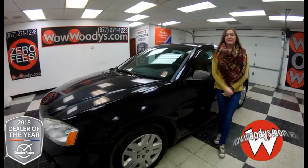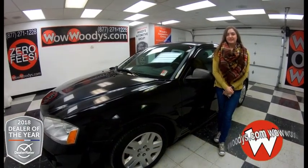Hey everyone, if you're looking for a very sporty sedan, then check out this 2014 Dodge Avenger.